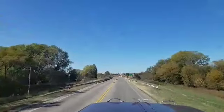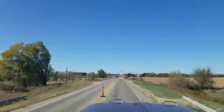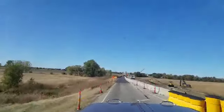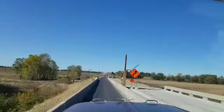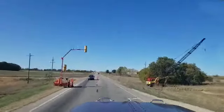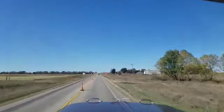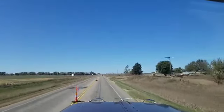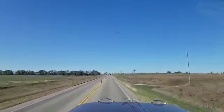Subdivision, built for operations. Ran through that at 55 miles an hour. The light is still red. Anyway.